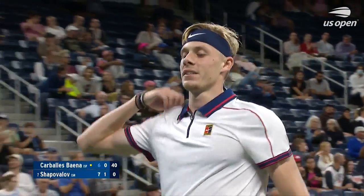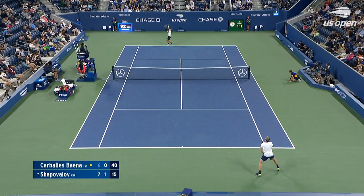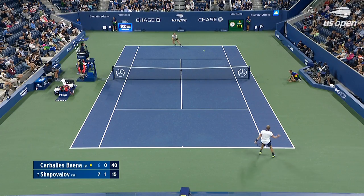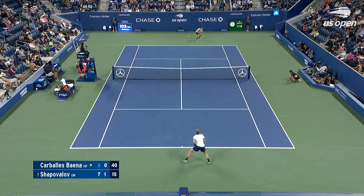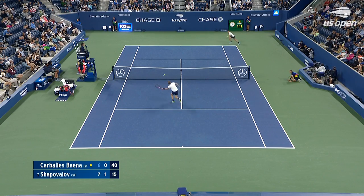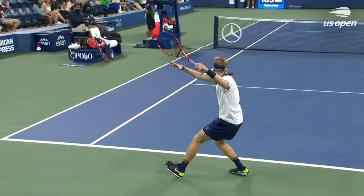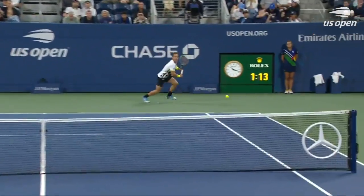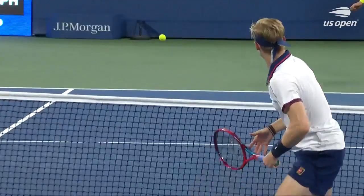Shapovalov is a power generator. Some good options out there as well. It's a beautiful play. Sort of a classic stylist. You know, he comes in volleys when his opponent's in trouble.